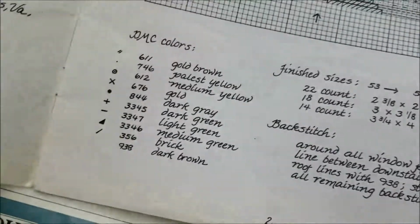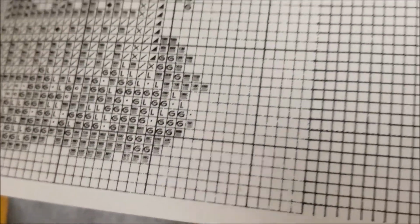Found some old charts with old houses. This one is totally handwritten. I think they both were. And they both came home with me because I want to stitch houses. I always want to stitch the houses.